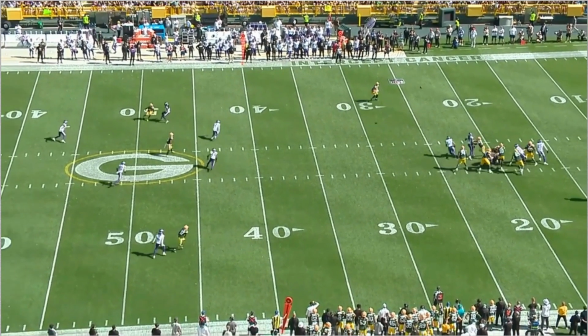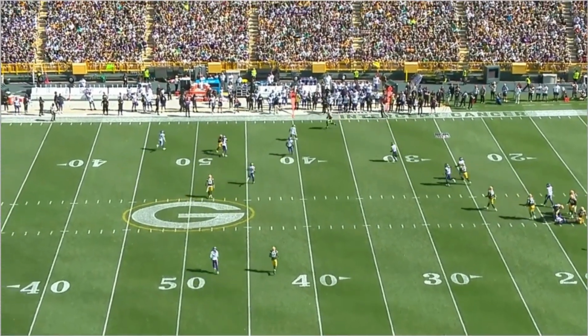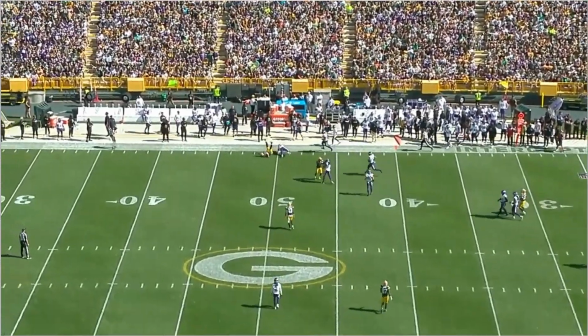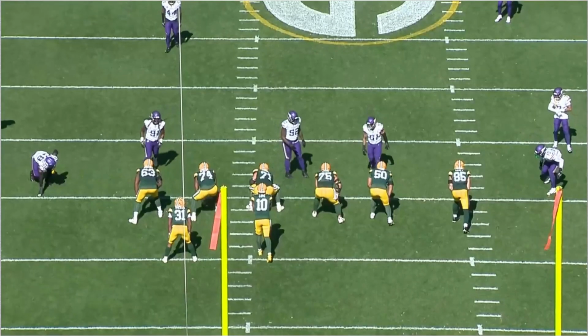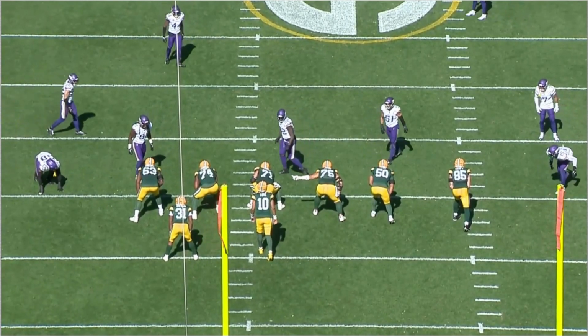And there were multiple times throughout this game where there were opportunities to check down, even on one of the later interceptions, where there's clearly an opportunity to check down and get the first down.